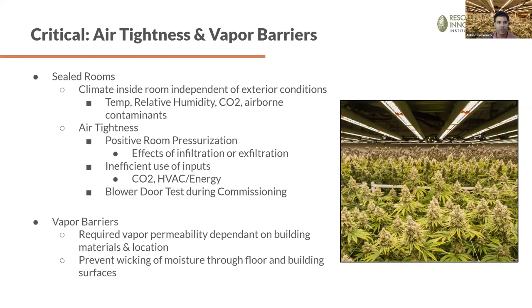We're focused in these facilities on quality, consistency, and quantity of the production metrics. That's really what we're here to try to optimize with these controlled spaces. The climate inside of the room should be independent of the exterior and outside conditions in these scenarios, and that's really one of the big reasons why we're doing this.